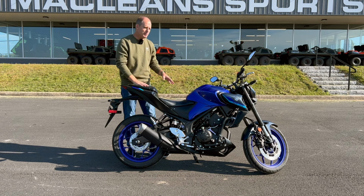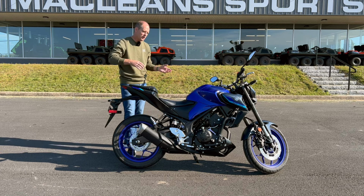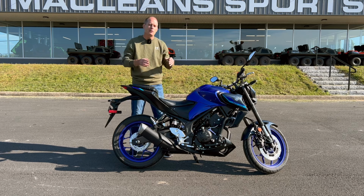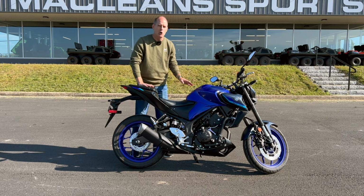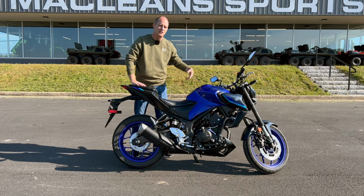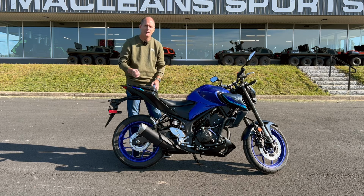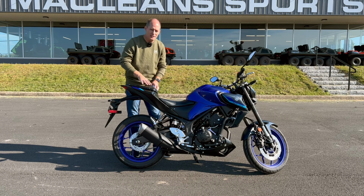So what's fun about this is you can just go out and thrash it. And the whole idea of, with cars, it's fun to drive a slow car fast instead of a fast car slow. This isn't slow, especially compared to cars, but it is more fun to drive this fast, this at the limit, this up to red line, than it is to drive faster bikes slower. And that's the key to this bike.